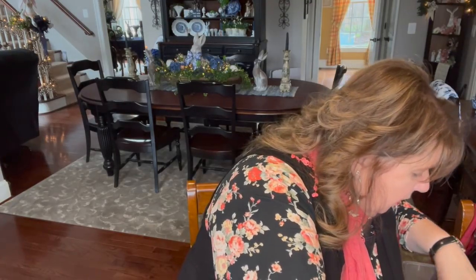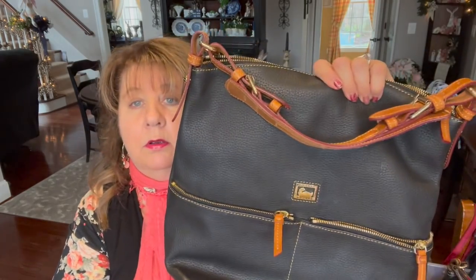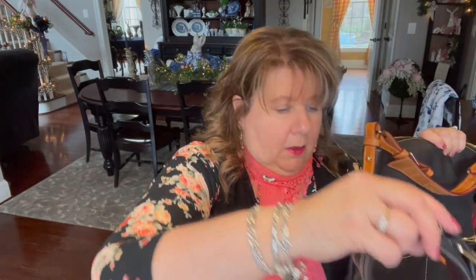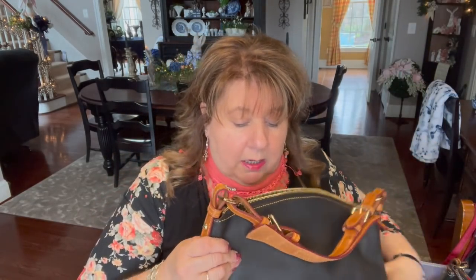Black is trimmed in brown. Here's the black one. It's trimmed in brown. So the white is trimmed in black. The black is trimmed in brown and the red is trimmed in brown. So there we go. Three purses that look the same. And when I find a pattern that I like or a type that I like, I will tend to do that.